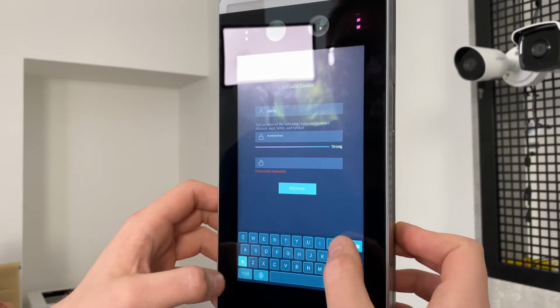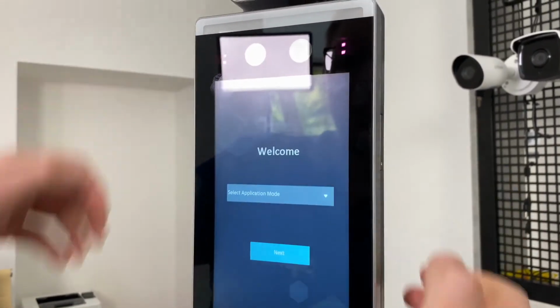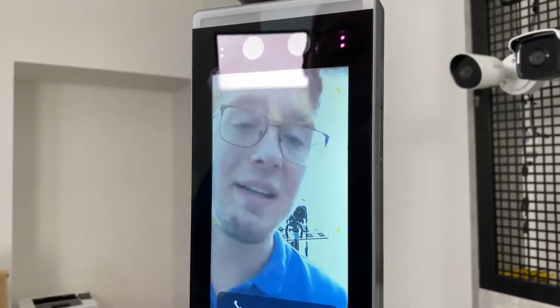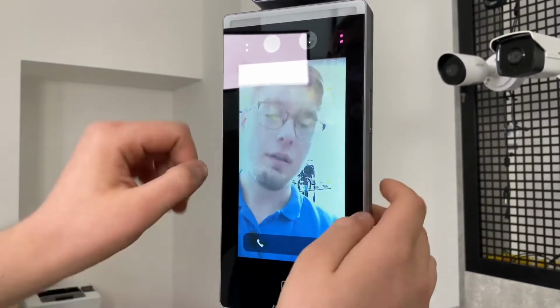Oh, right. Great, they match. Select language, select application mode. Honestly, there's only one mode right now, even though it's IP66, if I'm right. All right, now you, oh yeah, I gotta tell that.